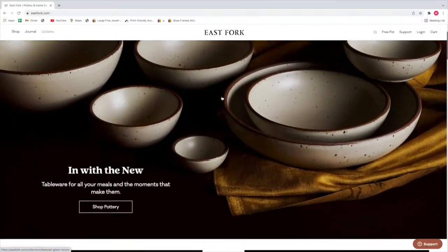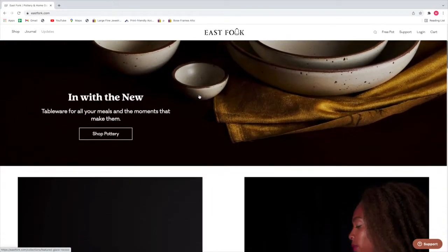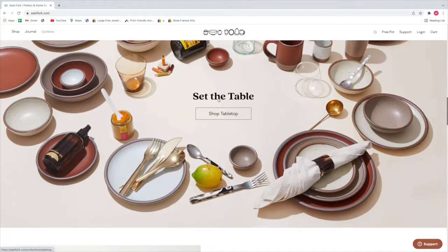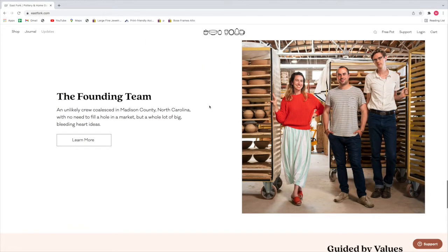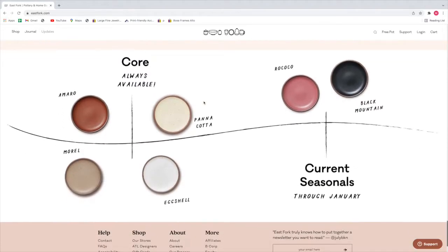Here we are, folks. East Fork Pottery's website. What I really want to do is show you the color scheme. And look at this. Yeah, it's top notch. But let me roll down here to the bottom. Here's the people who founded it. It's these couple of gentlemen and this missus here. Look like friendly folks.